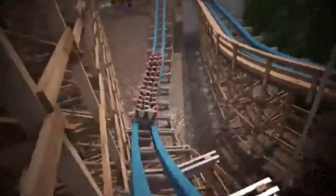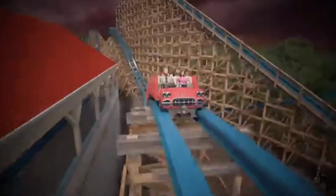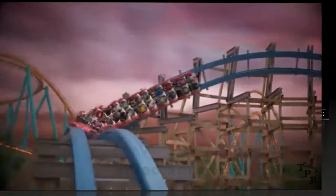It has cool cars, a cool color scheme. Overall, it's going to be a great ride. Probably the best at Over Georgia. I just wish it had a longer layout. So it's coming in at the number 7 spot. There are 6 coasters better than this, but it's still an awesome attraction.